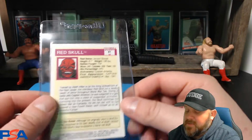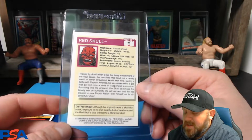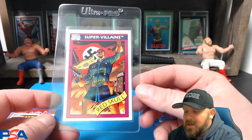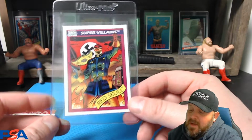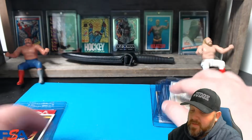So you see here on the back, he's been trained by Adolf Hitler to be a living embodiment of the Nazi cause. So I think, for politically correct reasons, I don't think this card would be made nowadays. So that's why I'm sending it off. I think it's kind of a little bit of a piece of history. I think it will come back a 9, but I'm fine with that for spending $15 on that.